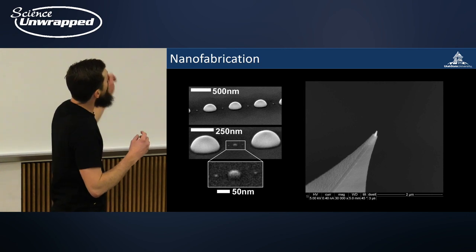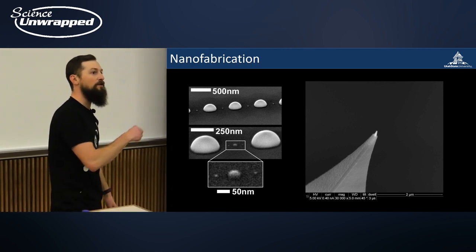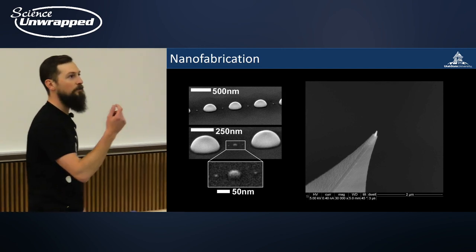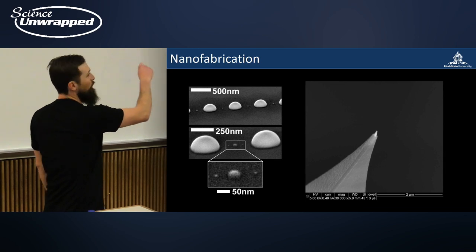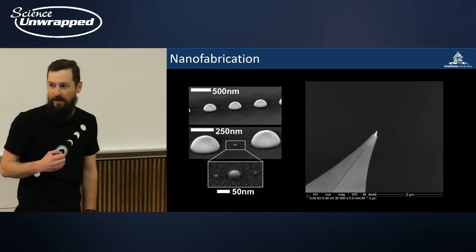So the right-hand image is a probe that we had to make in order to measure temperature at this scale. It's not very easy to measure temperature on the nanoscale, so we made a really, really sharp tip thermocouple. So it's like a really, really small thermometer that we could probe around these different nanoparticles and heat them up and see how they react.